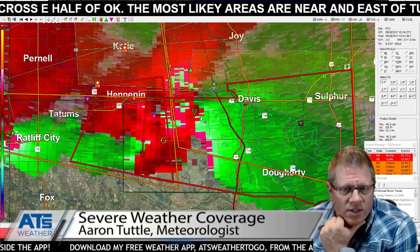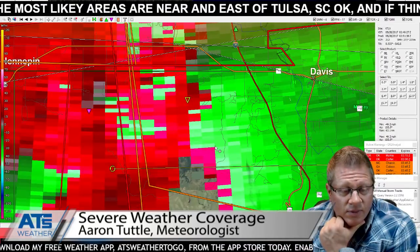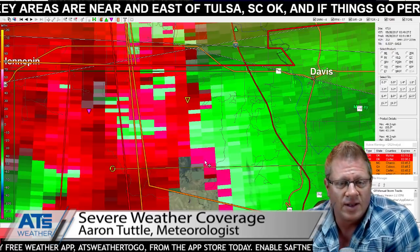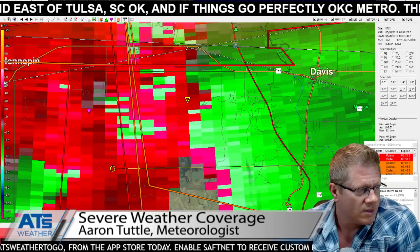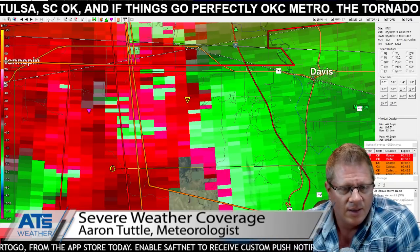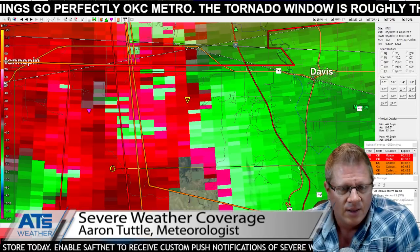Okay. This jumbled mess of colors is because the radar algorithms are having a lot of problems de-aliasing this. Too much noise and clutter built into the feed. I don't know what mode they're in, but they should switch if they can.